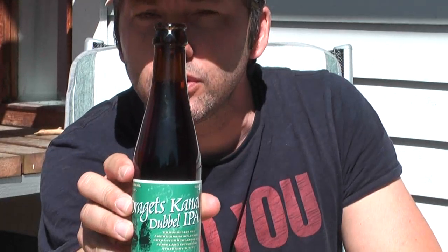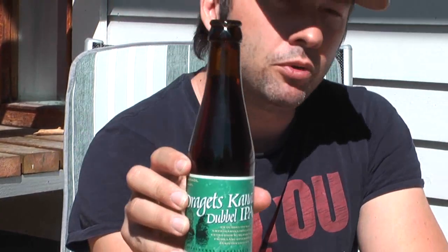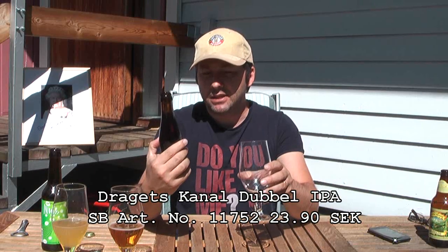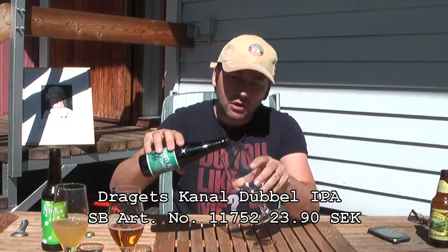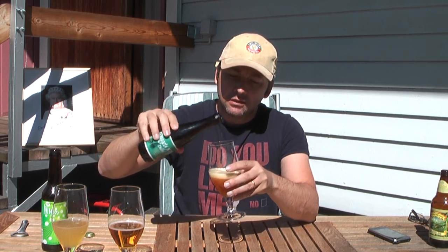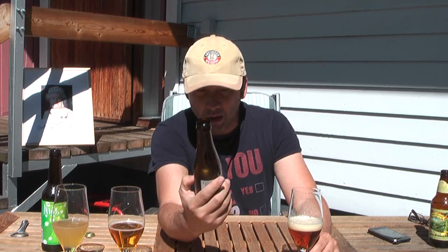The third beer that we're going to try intrigues me, I have to be honest. It's from Nune Hams on Brewery. It is in one of their very cute 250ml bottles that they've started releasing. It is called Drages Canal Double IPA. So it's an American inspired double IPA. I recall, I haven't got my glasses on, Trev, 7.7% alcohol.